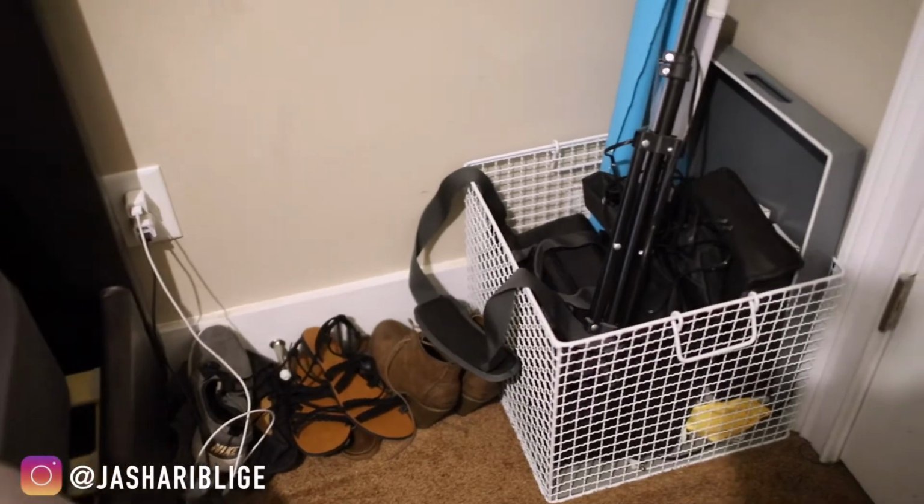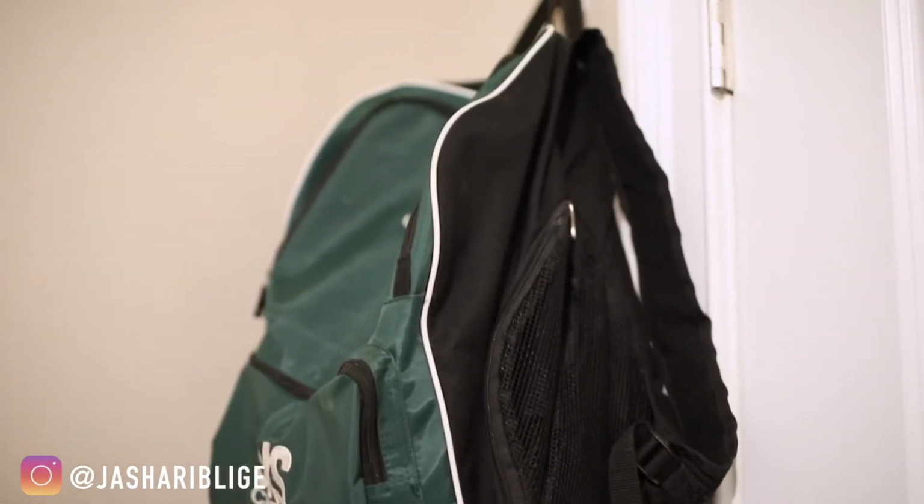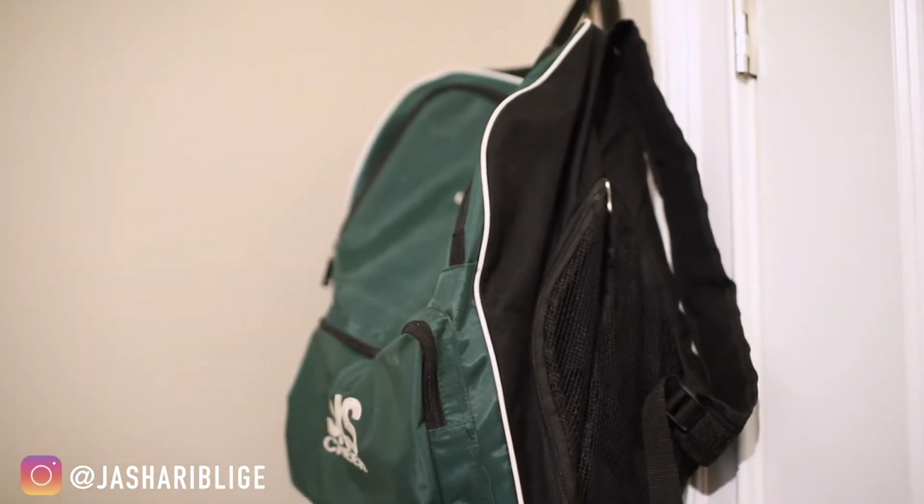and then right below that I have some shoes that I wear a lot, a basket with all of my camera equipment, and then up top I just have some command hooks that hold a few bags that I wear from time to time.